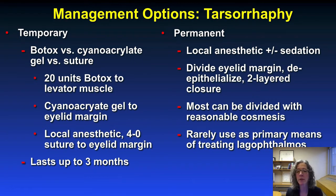Permanent tarsorrhaphy can be done with local anesthetic. Sometimes patients require sedation. And in this, the eyelid margin is divided along the gray line. It's de-epithelialized along the anterior and posterior lamella, and then I do a 2-layered closure, often with a chromic suture. Most permanent tarsorrhaphies can ultimately be divided with reasonable cosmesis.